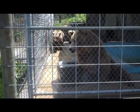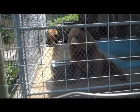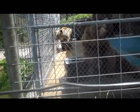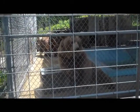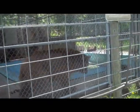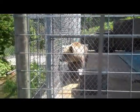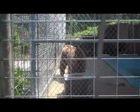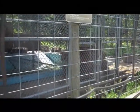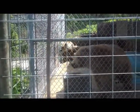So we're seeing brown bears. Big bears. I don't know why the other one's walking around. It looks like that other one that's walking probably went to water or something. He has a pool, doesn't he? Look, he's walking this way. Oh, he's big. He's big.